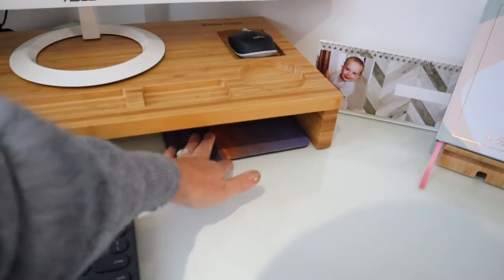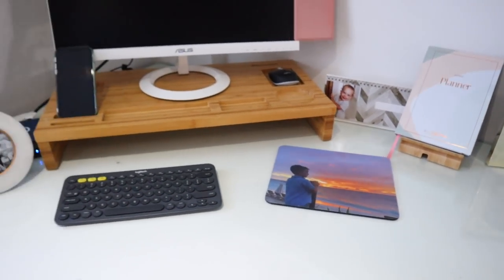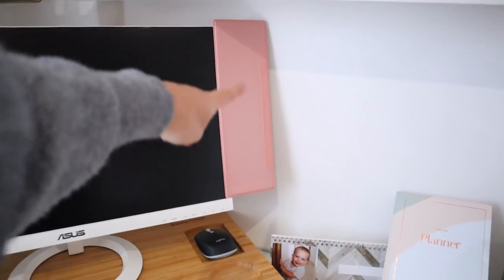And then also I've got my little mouse mat here, which is a really cute picture of Caleb. So you can tuck that away, and then it makes your monitor slightly higher. And then I also wanted to show you this thing that I got to help me be organized.